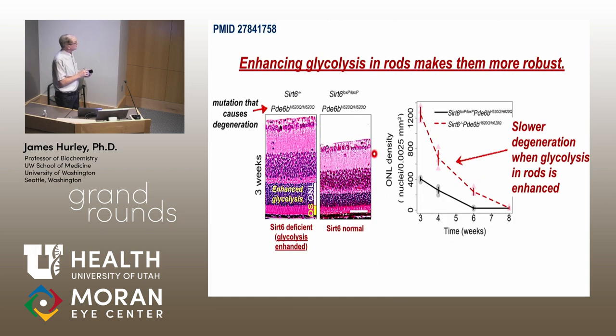And what Steve found was, so these are the normal ones. Normal means that they have a PDE6 mutation that causes them to slowly degenerate. So you can see there are fewer than normal photoreceptors.